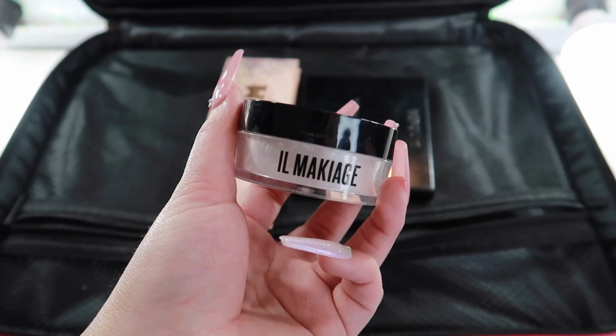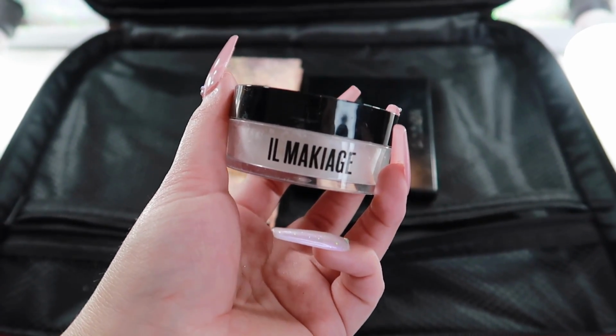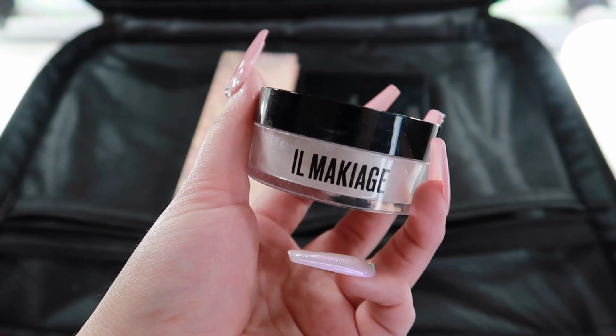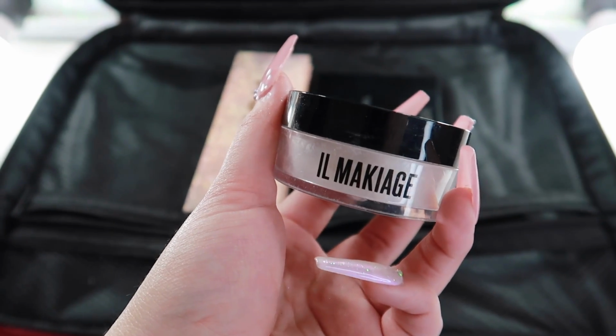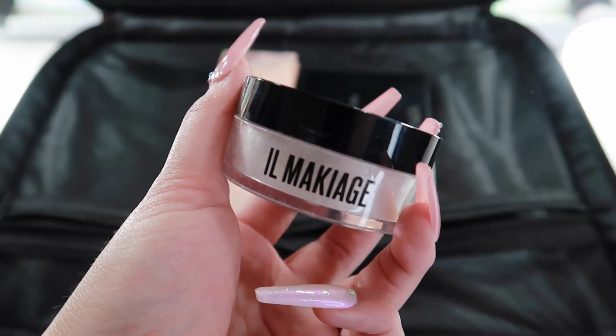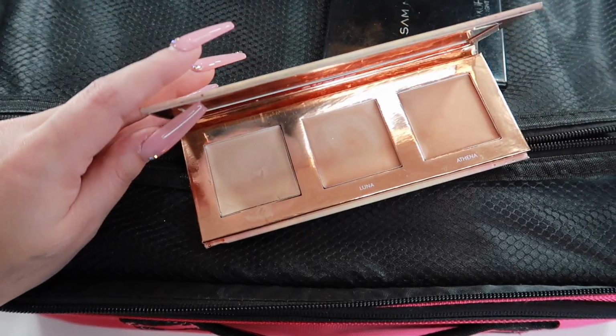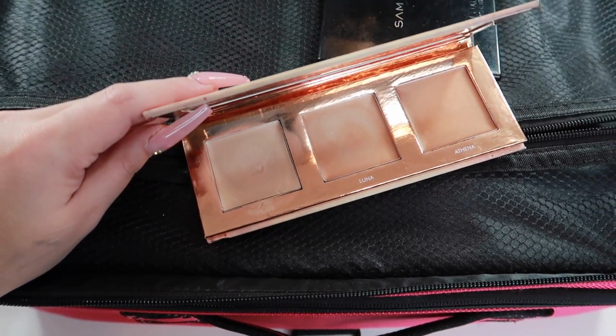And then for more face, this is Il Makiage setting powder in the shade Translucent. It has a nice sheer glow to it, which I love using on all kinds of different skins. This powder is very universal, so I do love it. I have this Buxom Divine Goddess highlighter palette. This is all cream highlighters. This goes from light to medium to dark shades.